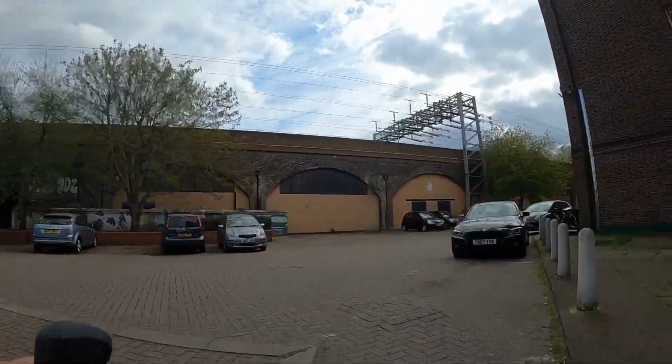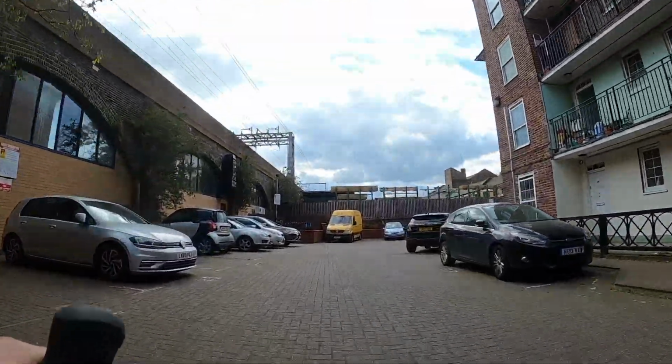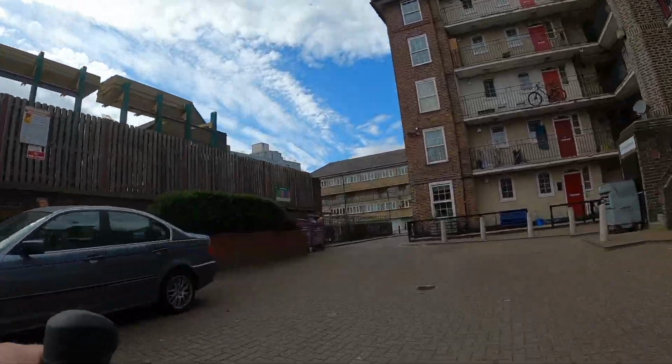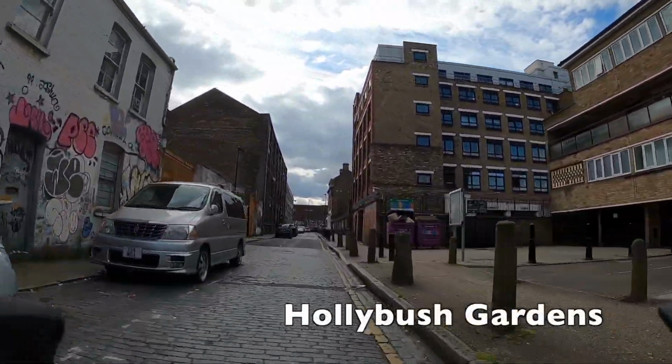Now there are these weird perforations on the road. You can either just go over them if you're on a mountain bike or something. I do that here. Ooh, bit bumpy. Or you can actually steer around them. It's not actually a problem. And then that takes us out, and we rejoin where we were a second ago. And we're on a cobbled bit here, and Hollybush Gardens.